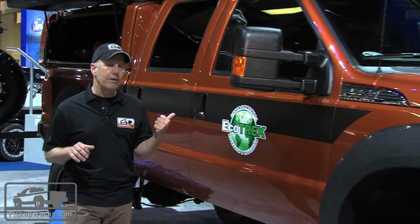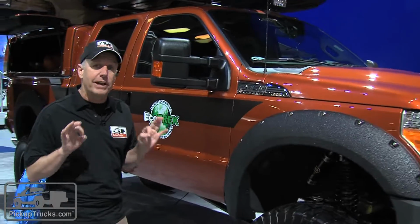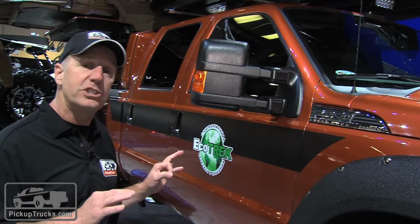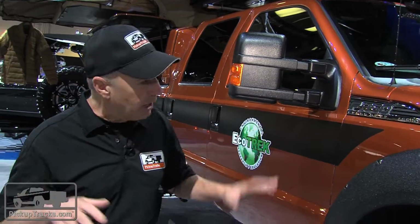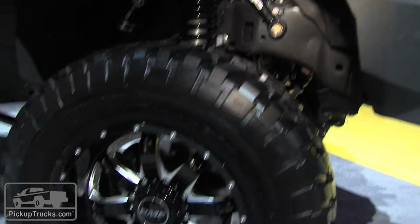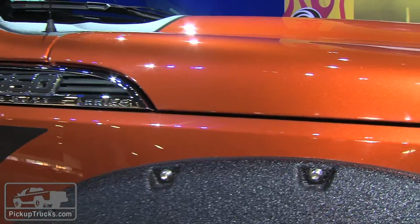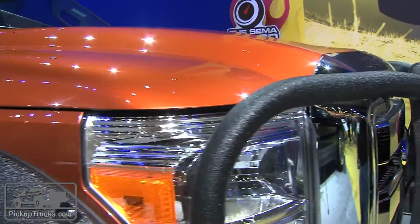We're here at a very crowded Ford booth where we've got one of the coolest Super Duties we've seen in the entire show. It's got an environmentally friendly theme to it, and it's an expedition vehicle times 10. Huge suspension lift, fits 38-inch tall tires, and the Power Stroke turbo diesel runs on algae-based diesel. It's never had diesel number 2 inside.